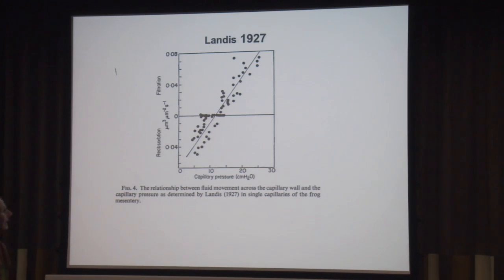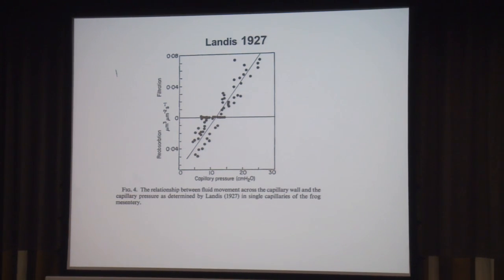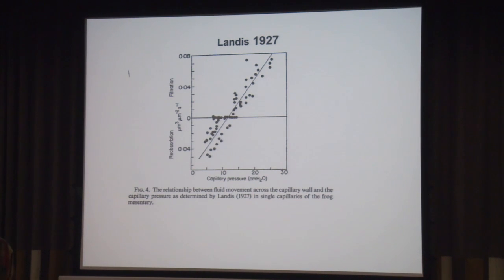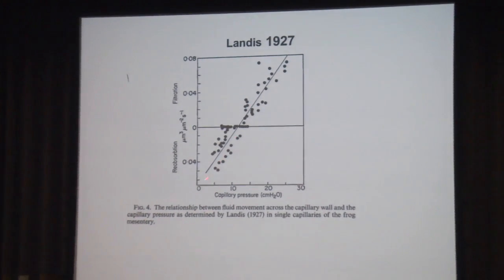And secondly, he developed a most ingenious technique for measuring the filtration of fluid through the walls of the capillaries per unit surface area. He couldn't vary the pressure in the capillaries, but he found that there was a distribution of pressures which was sufficiently great, and when he plotted this against the filtration rate, he got this very nice linear relationship.